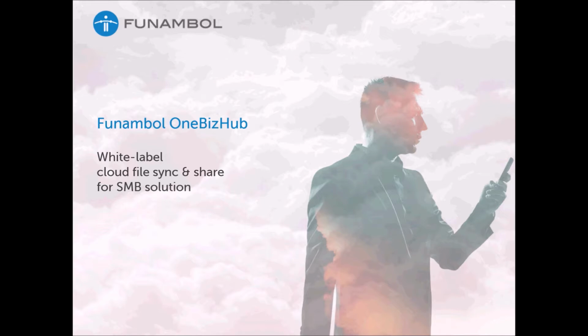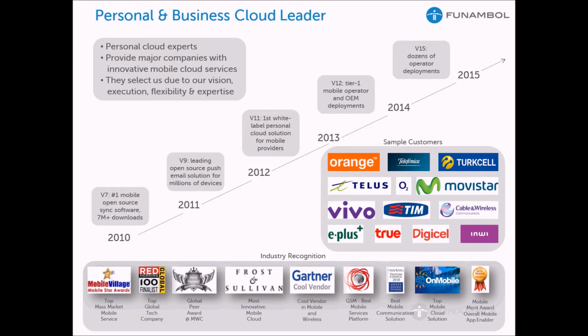We're talking about OneBizHub, our white label cloud file sync and share solution for small and medium businesses. We'll start with a brief overview of our company and the solution and then see a demo.